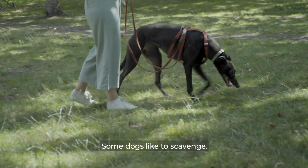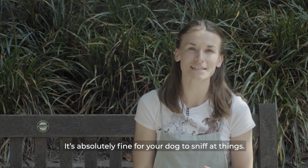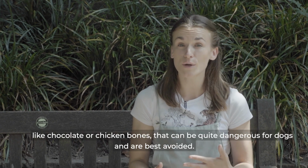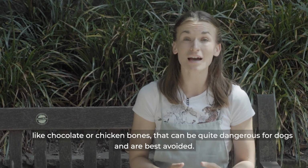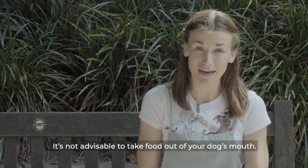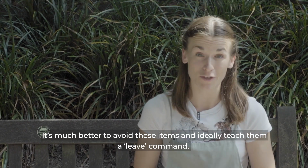Some dogs like to scavenge. It's a very natural behaviour. It's absolutely fine for your dog to sniff at things. However, there are some food items like chocolate or chicken bones that can be quite dangerous for dogs and are best avoided. It's not advisable to take food out of your dog's mouth. It's much better to avoid these items and ideally teach them a leave command.